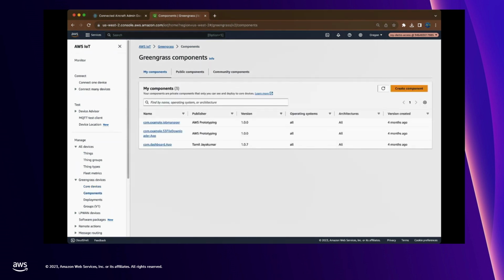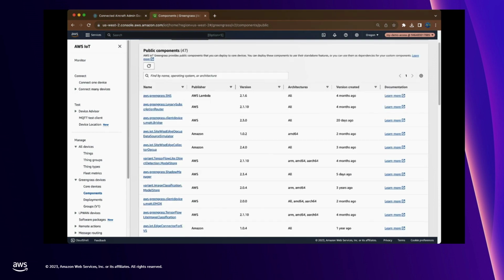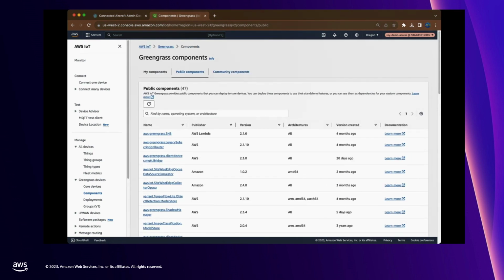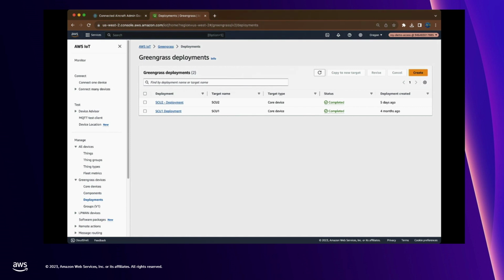So back to the Greengrass core devices, the other thing I wanted to show you here was, again, this idea of components is key to Greengrass. You can have custom components, which are these custom capabilities that our prototyping team developed in this case. You can have public components, which is all of the components that AWS provides for Greengrass devices. And there are also third-party components that are developed in the open source world.